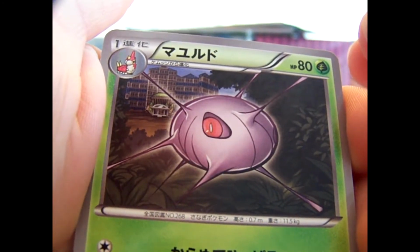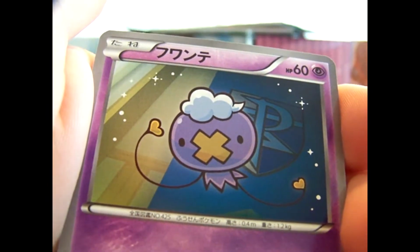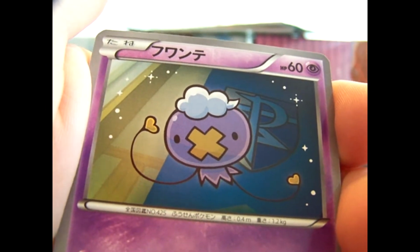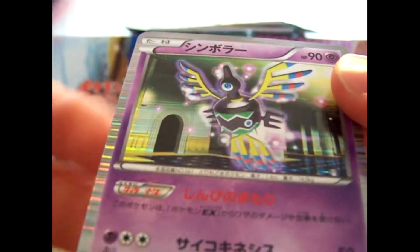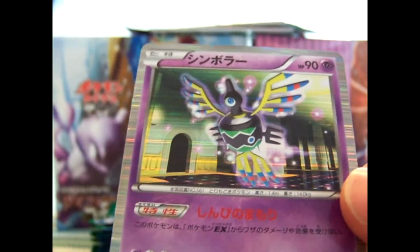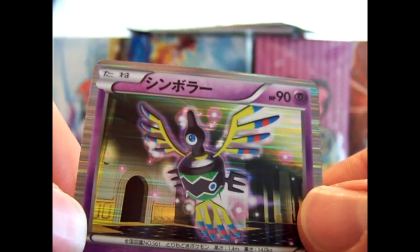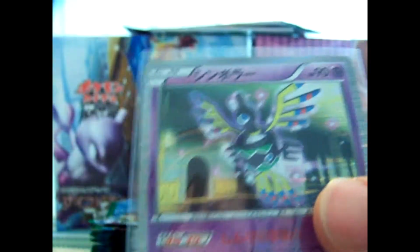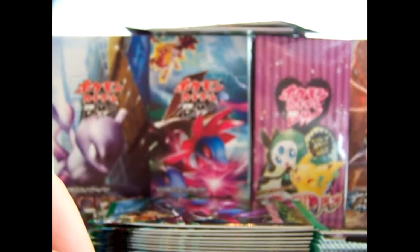We got a Cascoon, Audino. Never really understood Audino. I always liked Chansey better from the first generation. Drifloon, Sigilyph Holo, cool. Pretty playable card in English, as it negates any EXs from attacking. This Sigilyph, let me just say, in the online trading card game, it's a huge pain in my ass. I don't run across it too often, but it's a nice card to have. Now I run Reshirams to be able to take it out, like regular Reshiram, the Outrage one from the original Black and White set.